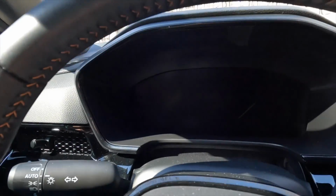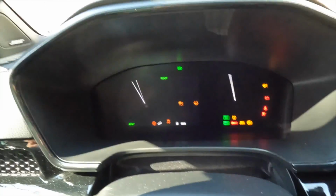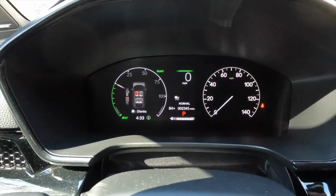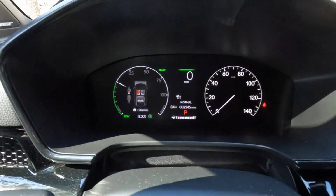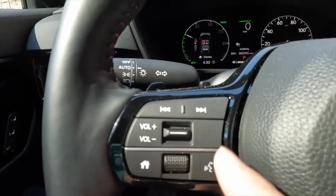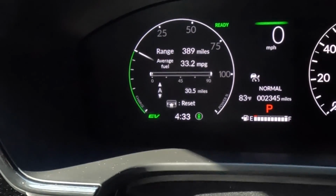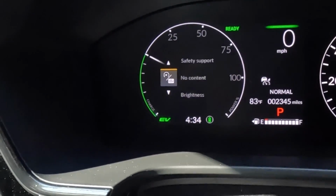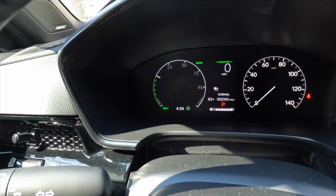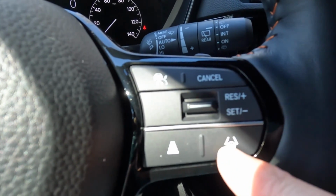But I think there's a better way to show you. Push button start is right here. That is a real gauge right there. The rest of it is a screen. And that means it's an adjustable screen. With this side of the steering wheel right here, you can choose from many different things. How about that? On the other side of the steering wheel is your adaptive cruise control settings right there.